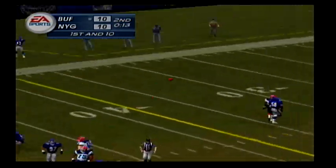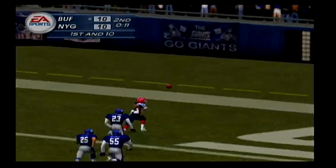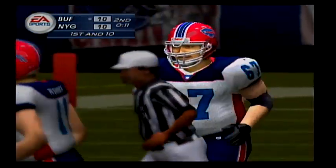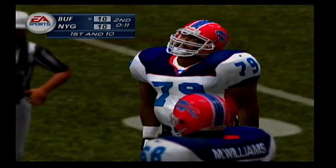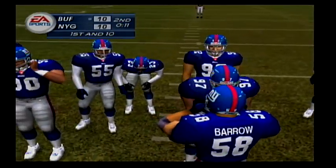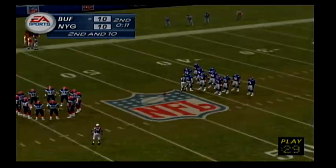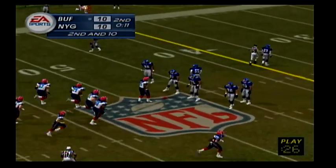Surveying the field, passes left. Molds just couldn't find a way to come up with that one. So the pass falls incomplete in the end zone. This is where the defense needs to just play smart and not give up a big play. There's not a whole lot of time left, so they just need to prevent them from getting into field goal range.